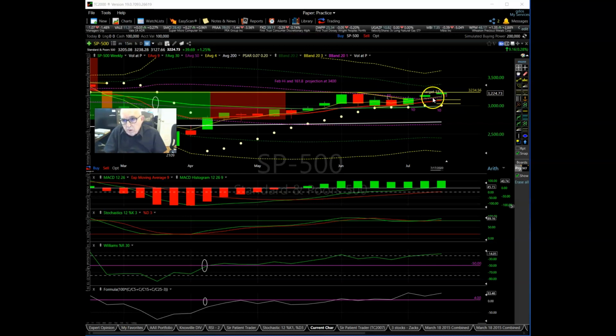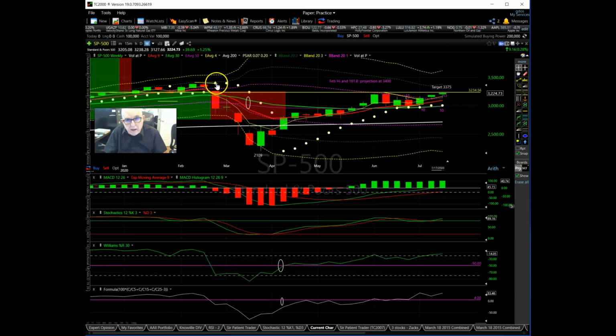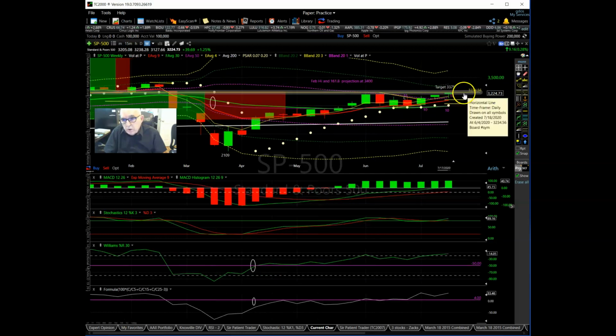We are now just above 1 standard deviation, this dotted magenta line, and we have this target here of 33.75 based on a triangle we calculated on the daily chart. You can see we also have the Fibonacci extension of 1.618 coming in at 3400, and that pretty much lines up with the previous high here back in February. So that would be the next target if we can break above that 32, 34, 35 area.